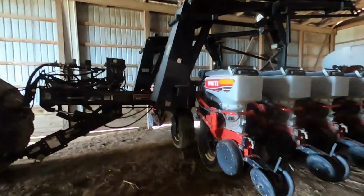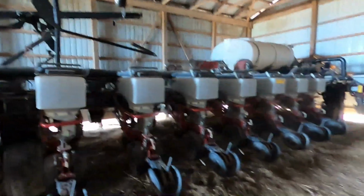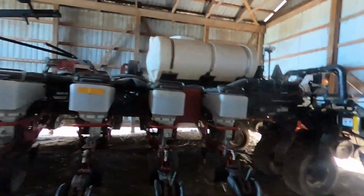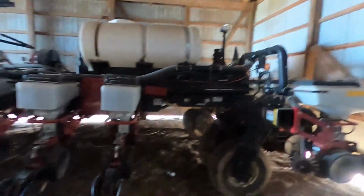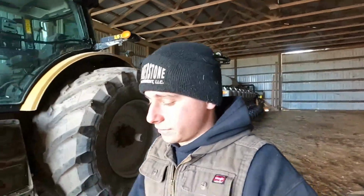So this is the planter. It's a white planter. Like I said, 24 rows, 30-inch spacing. Super nice. We had a neighbor sell it to us, and they gave us a pretty decent deal on it. Super good people to work with, and I'm super stoked to get some drone footage of this thing, and just drone footage in general this summer.